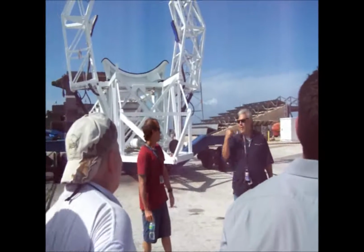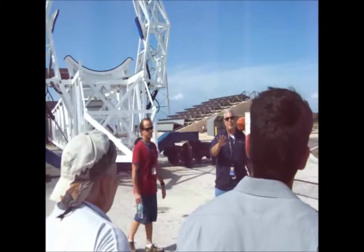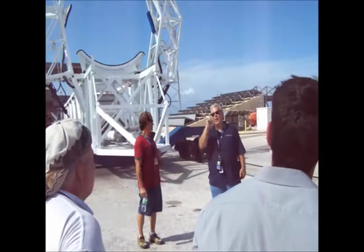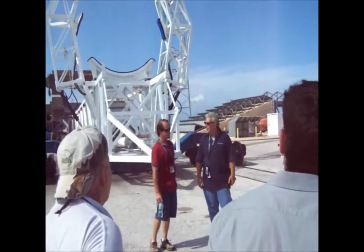And remember, every rocket's got 10 engines, 9 on the bottom, 1 in the upper stage, and every engine operates independently, and we can afford to lose 2 and still make it to orbit. The only rocket that was able to do that before was Saturn V.